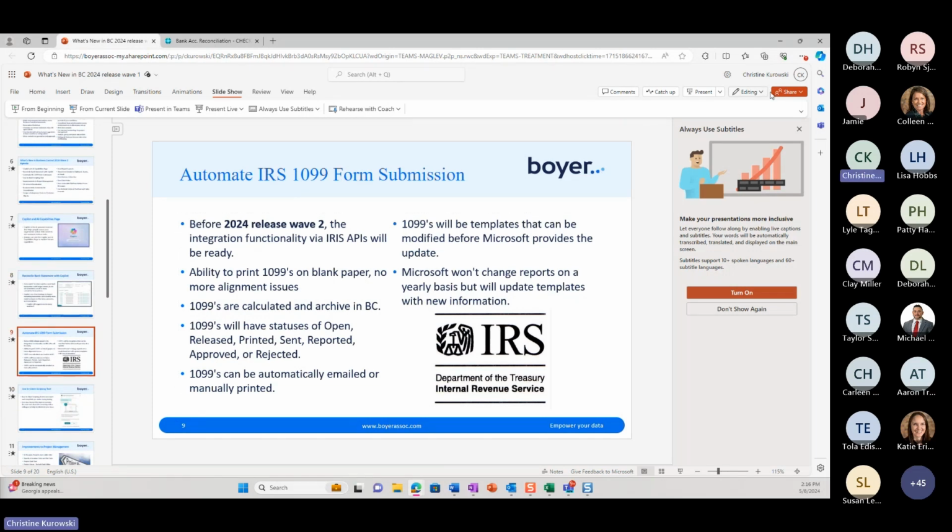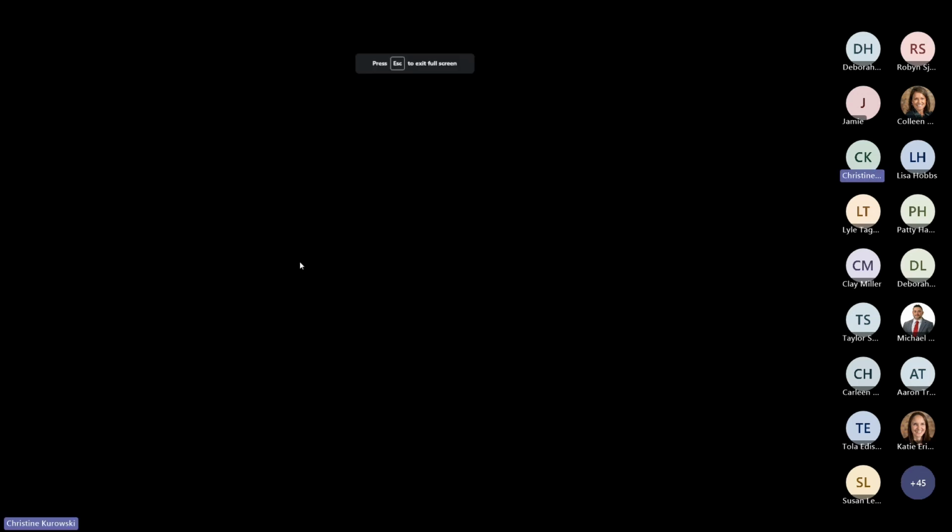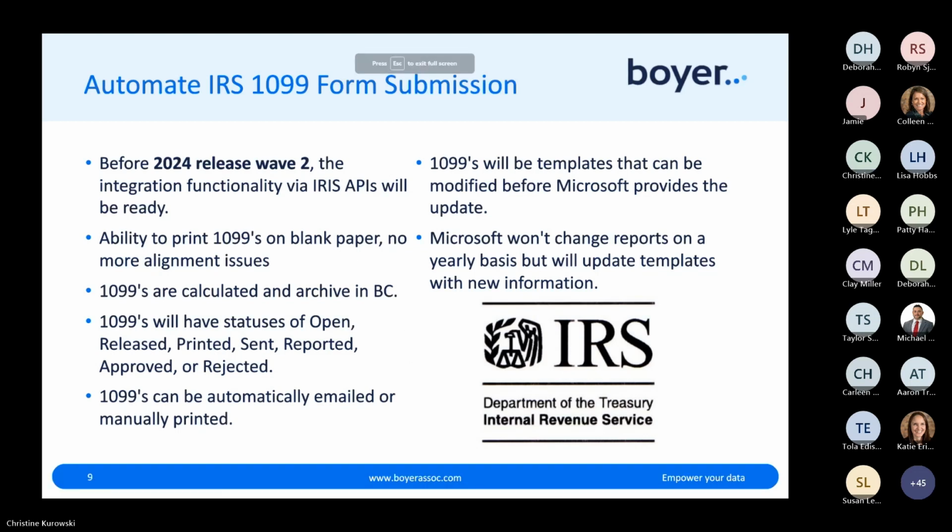Next up is another exciting feature. Let's see if we can do this here. Here we go. Business Central is finally automating the IRS 1099 form submission. So again, very exciting news. They are letting us know that this might come out. It's not available yet, but before the 2024 release wave 2, the integration functionality via the IRIS APIs through the IRS will be ready. Okay, so it'll be able to submit the IRS forms to the IRIS API through Business Central.